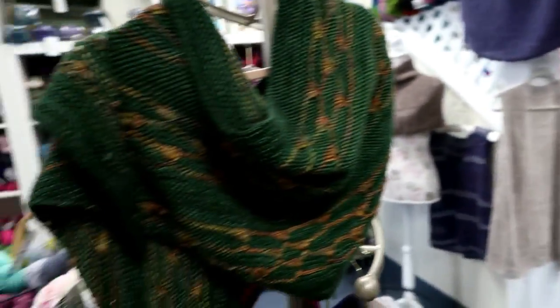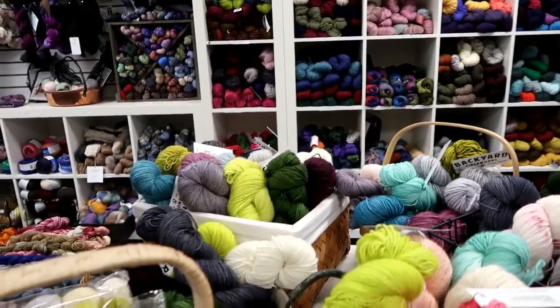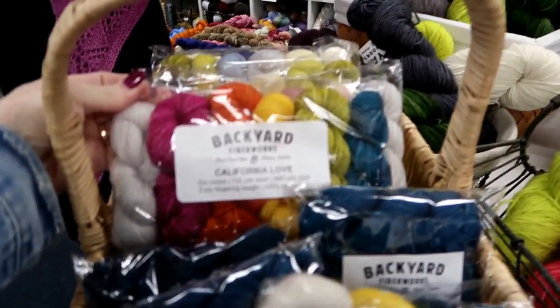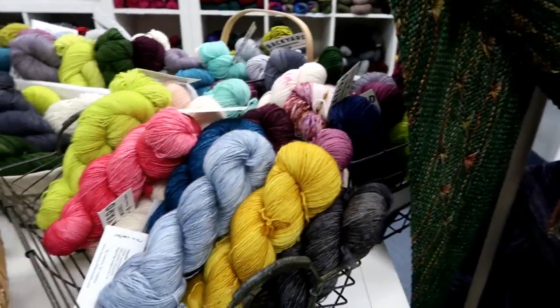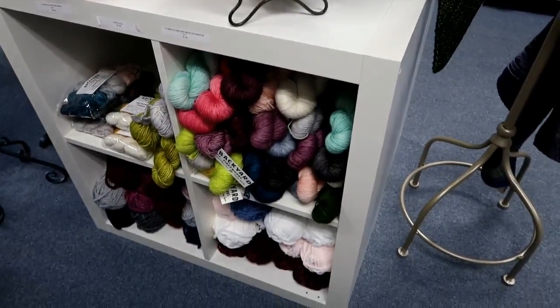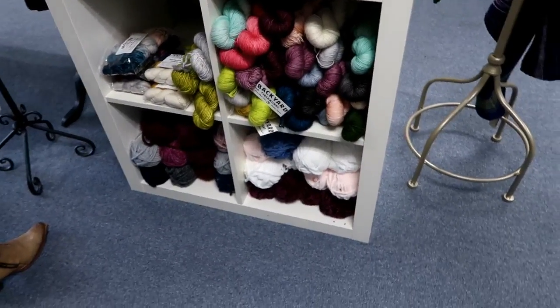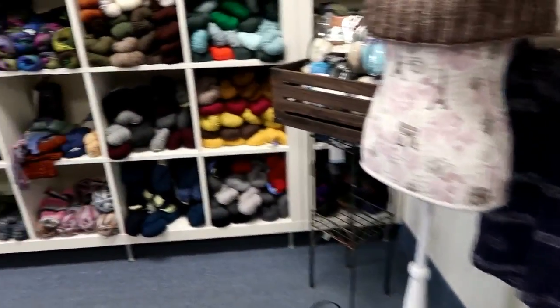So, let's see. Wow. Here is Backyard Fiberworks. And these look like little mini kits. What I'm really looking for is DK yarn. Okay, this is actually a trunk show. She has a bunch of sport weight. Yeah, I want to do one. Oh, wow. Not so much DK.